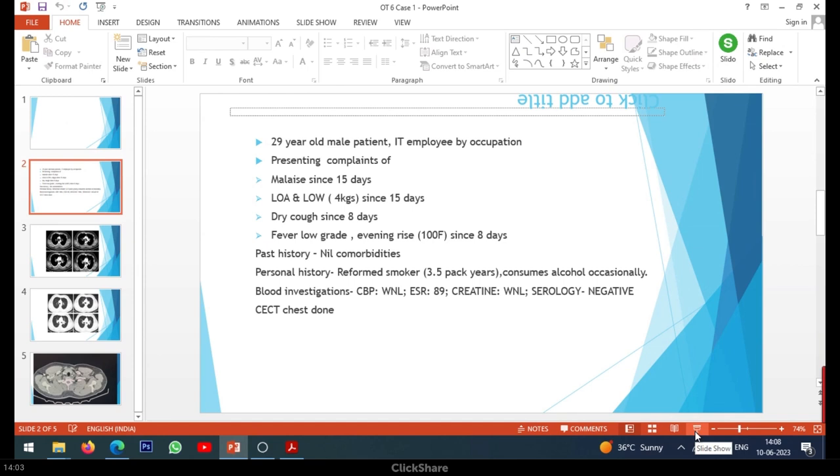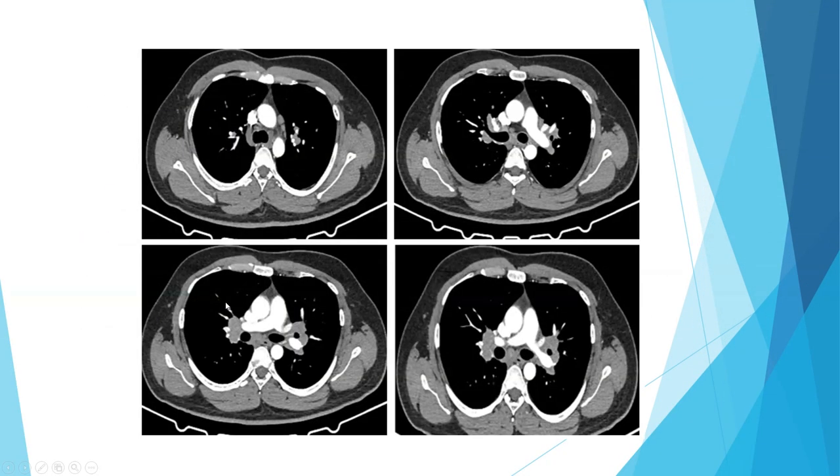The bloods are reasonable. This is what we had spoken about: CBP, creatinine, viral screen, and coagulation profile are normal. Basically, an X-ray was done for him. The X-ray showed bilateral hilar prominence. So then a CT was ordered. This is the contrast CT, because there is hilar lymph node enlargement, we asked for a contrast CT. So if you can see beautifully, where is the pointer?